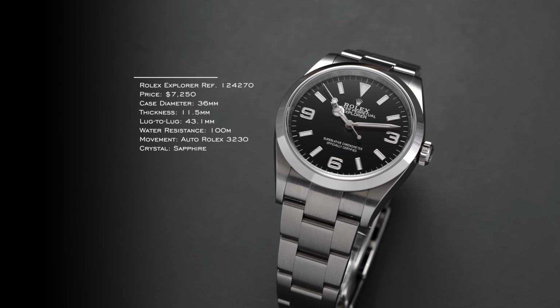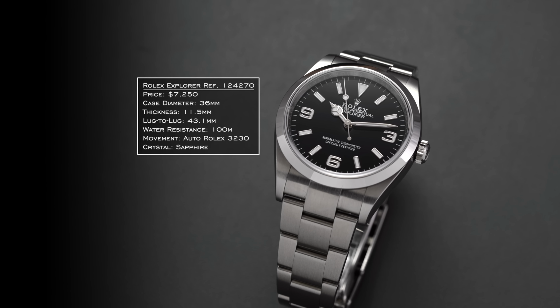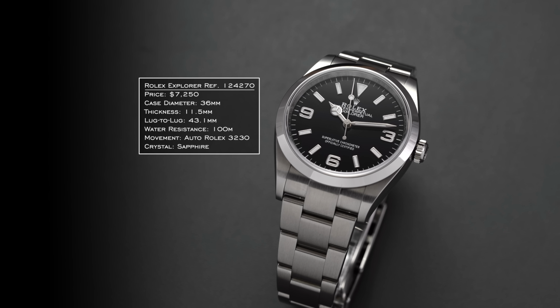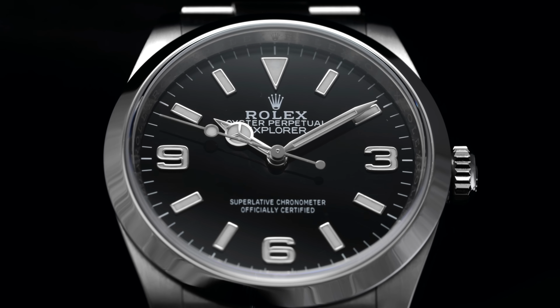But the one watch that I can make an argument for that you could say still feels like the original to some sense, and there's a purity to it, unlike pretty much anything else that they're doing. This is the Rolex Explorer 36 millimeter. This is the classic DNA, and you could argue the least amount of change of any of their contemporary watches.